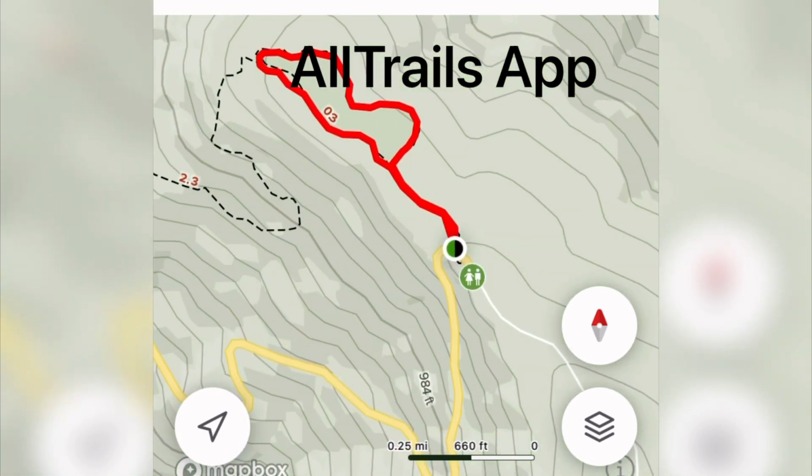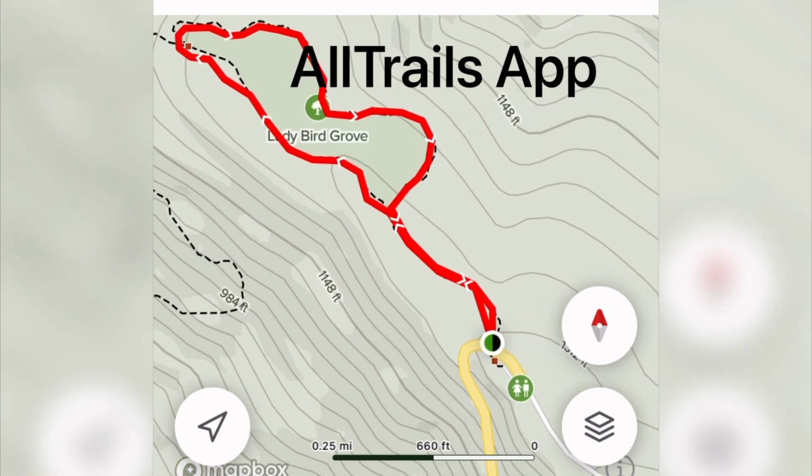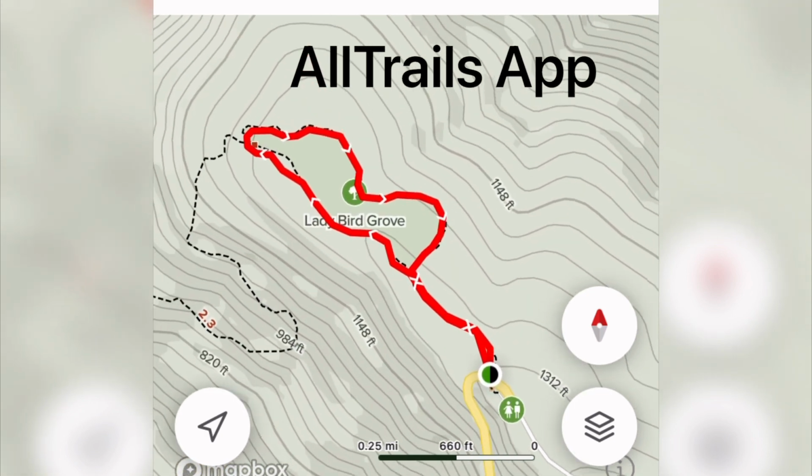This is what it will look like in the AllTrails app that I love to use. That highlighted red area is the trail.